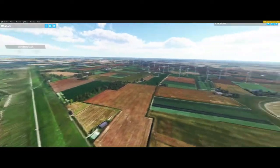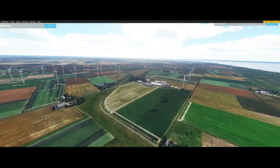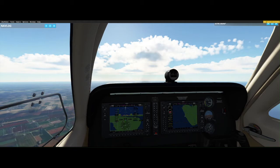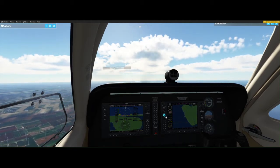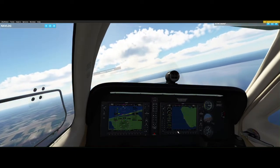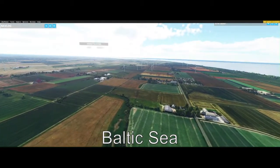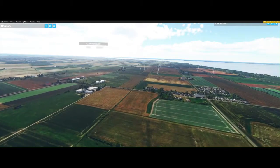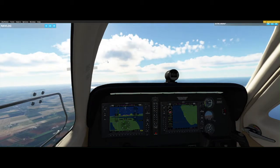Look at all those windmills. Did you know that Germany installed 1,469 windmills with a total capacity of 7,516 megawatt in 2019? Let's make another heading change to the right. Capacity in the North Sea was 6,440 gigawatts, while capacity in the Baltic Sea was 1,076 gigawatts. In all, 25.8 trillion watt-hours of power was generated in offshore wind parks in 2019.